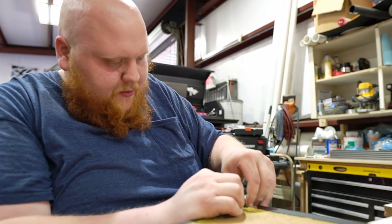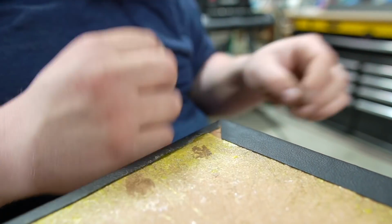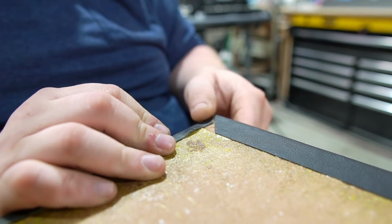Wrapping the edges around so that way when you put it on you don't see any seams. Trim all the extra and then I can put them in the truck.